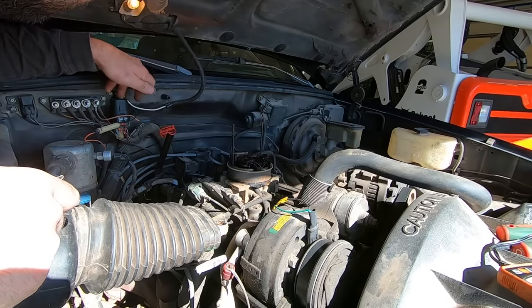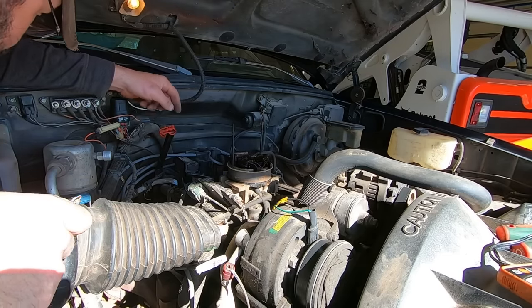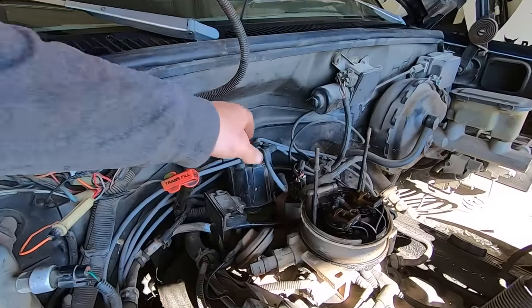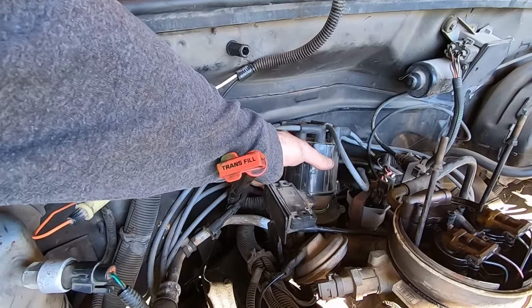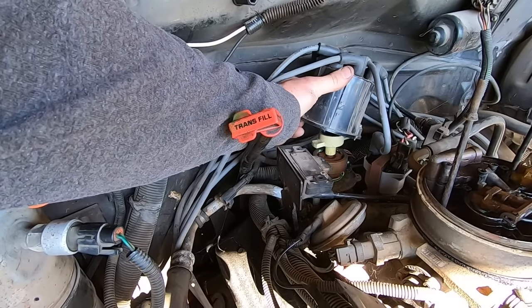Where did he say this relay was for? Fuel pump or something? I'm gonna pop that cap off, take a peek in there, see if there's anything that tickles my fancy. So we got these two little tiny 5.5 millimeter screws out of the cap. And it looks like it ain't been replaced in quite some time.